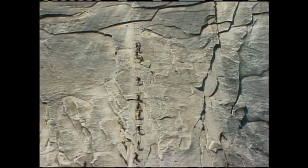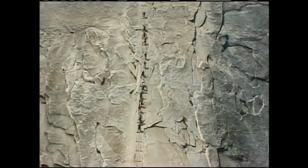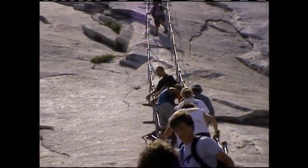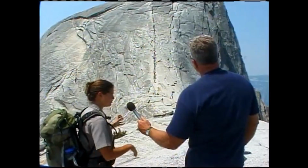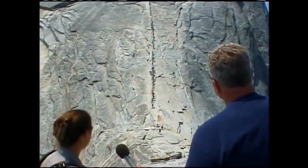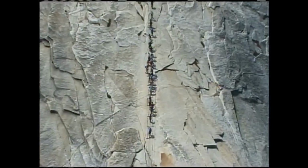Now look, they kind of clump up down here. Is that because somebody's kind of slow in the front? There's a whole interesting traffic pattern that develops, and the cables are about the width of an escalator, so it's not a lot of room for moving up and down, and you get people like me lugging a big pack up there. It gets a little tricky, and you have the odd person that just gets gripped.